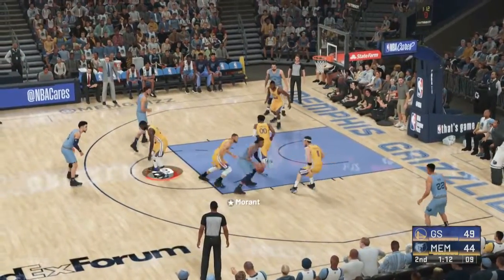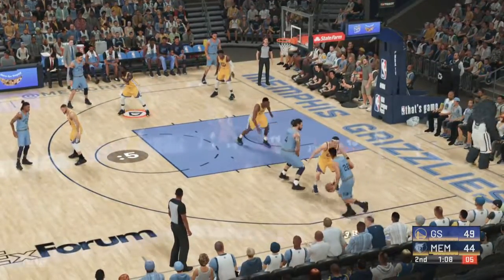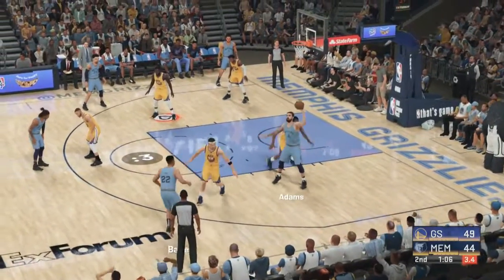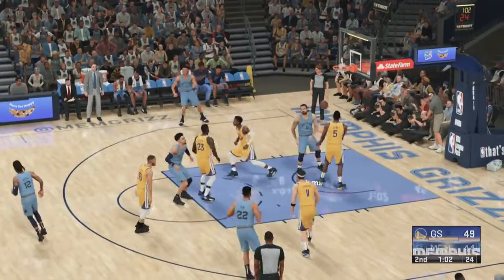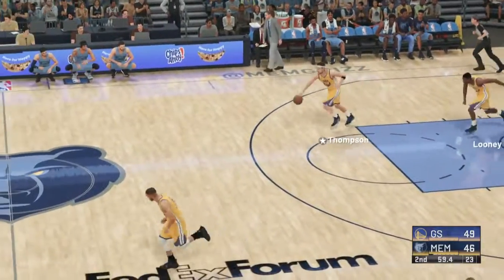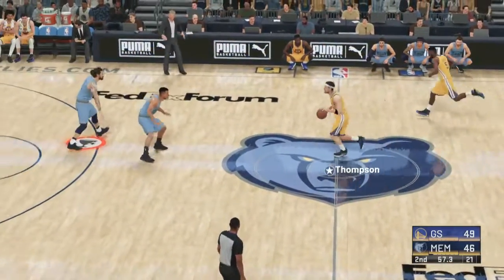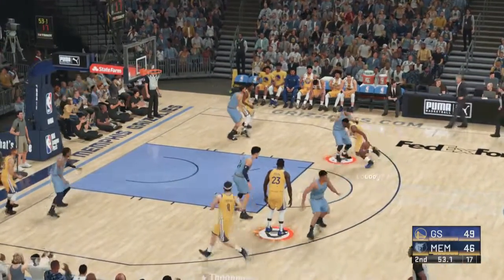Outside Moran. Pass to Bane. Adams with the ball. He drains it as the shot clock ticks down. Give him 8 points now. Well, a combination of muscle and some focus right there allows Steven Adams to collect another bucket.